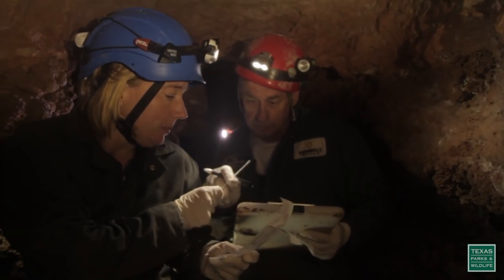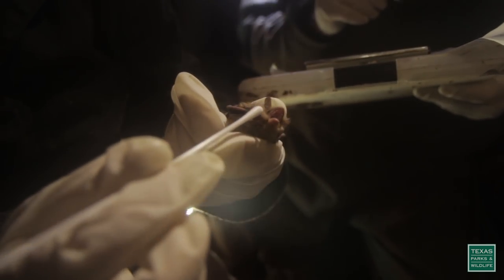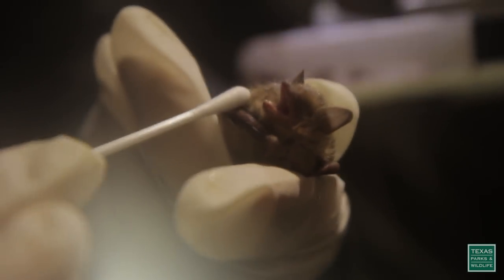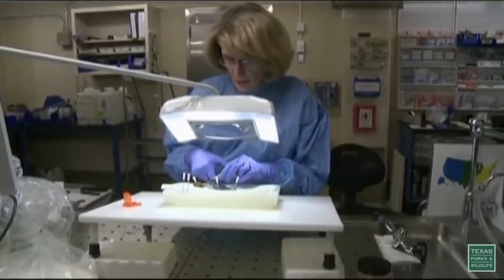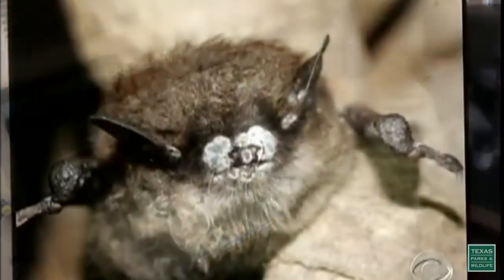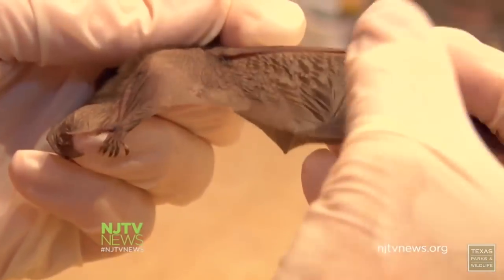We've been counting the number of bats within each of these caves, identifying the species, and collecting swab samples to contribute to this greater national white nose surveillance effort. White nose syndrome. What is this white nose syndrome? The deadly white nose syndrome.